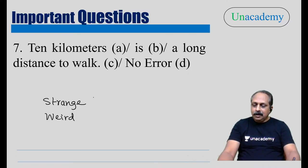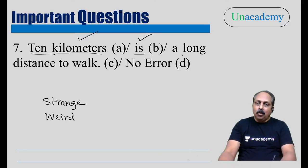So here, if you use logic, ten kilometers, kilometers is plural, you think the verb should be in plural form. But when it comes to distance, weight, measures, English people, though the noun is in the plural form, consider the noun singular. Based on that, it is a singular verb. Nothing wrong with this. Very good. I think all of you have got it right. Ten kilometers is a long distance to walk.